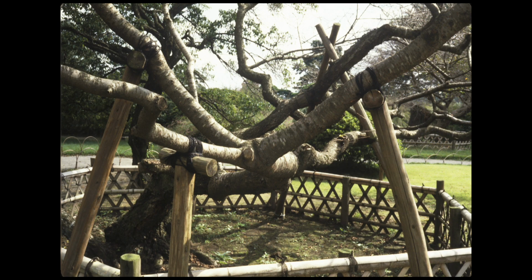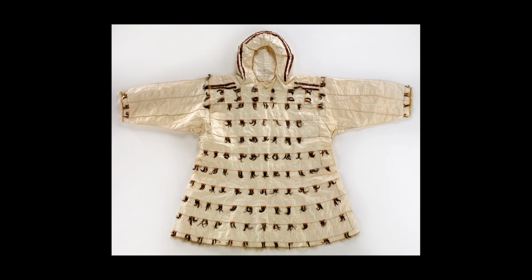In 1987, I took a sabbatical from teaching and went to Japan, and that trip was enormously influential for me. Just one site, this tree that has been pruned and tethered and crutched so that it will take on a particular shape for generations, 2 generations from now.